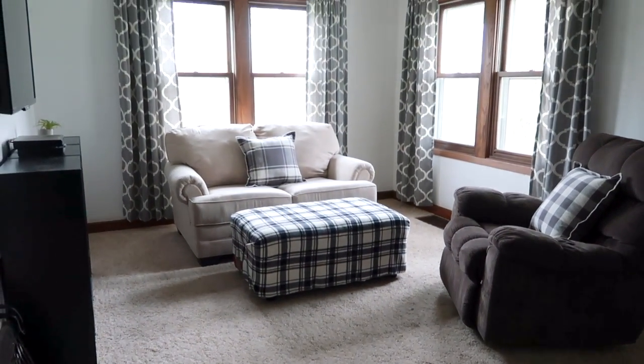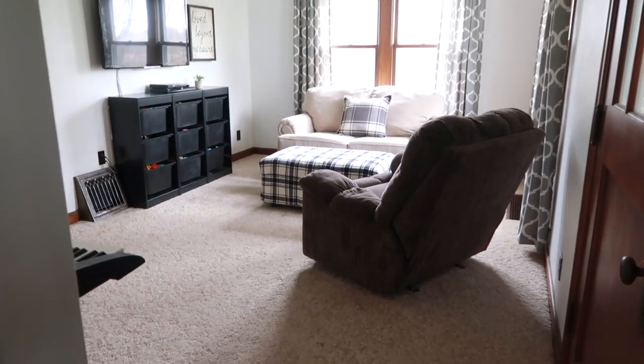I also knew, like I said, that the TV and the toy boxes and the piano would be staying in here, and those are all black. And so I thought, you know what, why don't we just kind of go with the black and white and gray theme for this room. The other thing was that I didn't want to spend a lot of money on it. That was part of the reason how it came together, just not wanting to spend money on stuff.